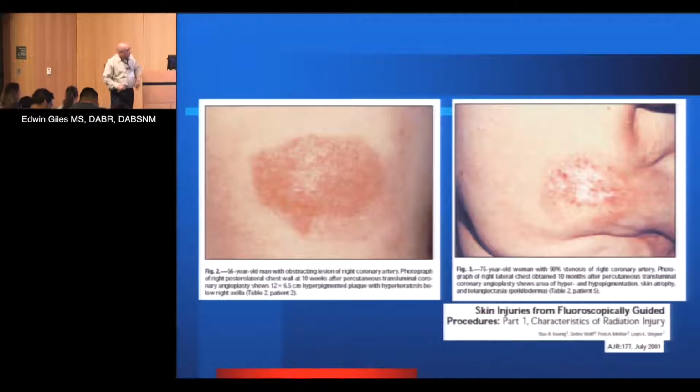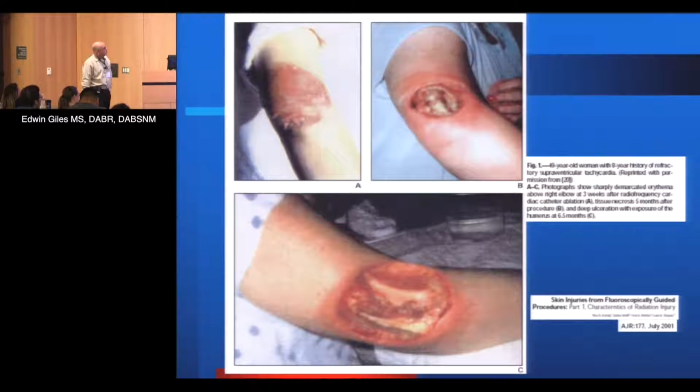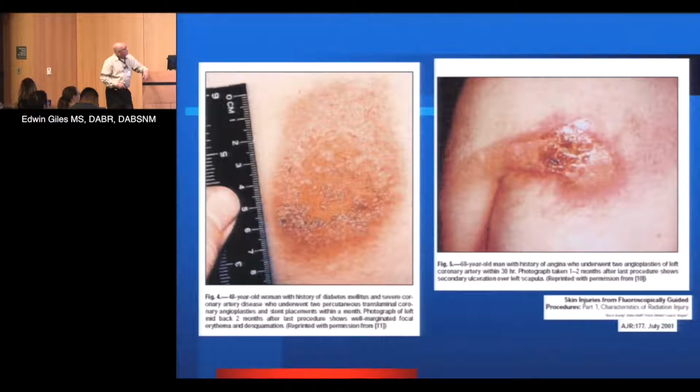In the literature, even back in 2001, there are certainly several examples of radiation injury. This is probably the worst I've seen. This would have been in a cath lab where you have a biplane, both AP and lateral. For whatever reason, the patient's arm was left in the beam. The lateral tube basically just hammered the elbow region. Once again, this is from 2001 in the literature. These are examples of radiation-induced skin injury where you're going to see reddening, and if the dose is high enough, you may see the formation of ulceration.